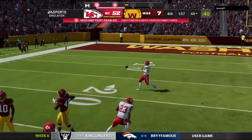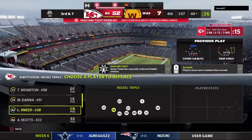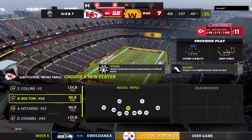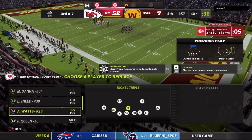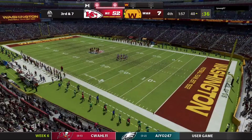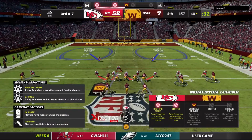A 2nd down pass play there, but it's incomplete. At this point in the game, they've got to continue to try anything they can. They're still working at it, even though this one feels like a lost cause. The line to gain is the 33 on 3rd down.